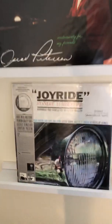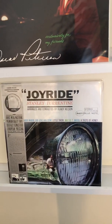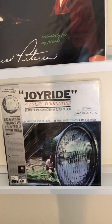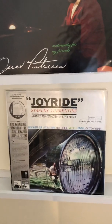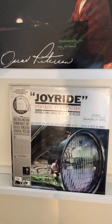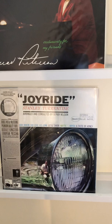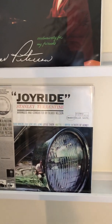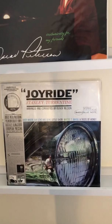Joyride, I mentioned on the last video, Stanley Turrentine. This is Stanley Turrentine backed up by a big band. The big band includes Kenny Burrell on guitar and Herbie Hancock on piano. Again, on the Pathé label, released in '85, digitally mastered, but honestly sounds fantastic. It just shows how good a digitally mastered record can sound. I mean, it's an absolute joy to listen to.